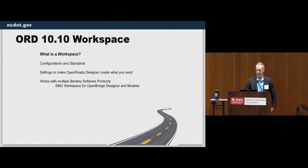I want to start off by defining some of the terminology that you may be hearing. Then I want to talk about where you can find the latest workspace for ORD, what the difference is between a managed and unmanaged workspace. We talk about those a lot, so I want to make sure we know what the difference is. Then we'll take a look at where you can get the unmanaged workspace and how you load it up on your machine. We'll talk about some self-paced training courses where those are available, both North Carolina specific and in general for OpenRoads Designer. And lastly, we'll talk about where you can get some help from North Carolina DOT.